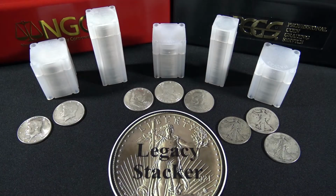It's not until 1968 that the Kennedy silver half dollars are minted in the San Francisco Mint. And the San Francisco Mint produces all of the proof Kennedy half dollars from 1968 until 1970, which are 40% silver, and then once again in 1976 for the country's bicentennial, again 40% silver.